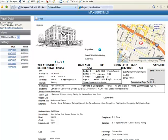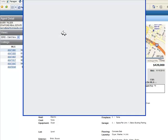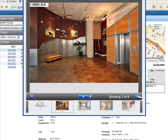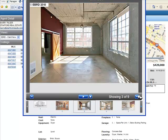We've just got one exterior sketch of the building. Let's see what kind of interior photos they put up. There's the lobby. This is the nicest converted building in Oakland.